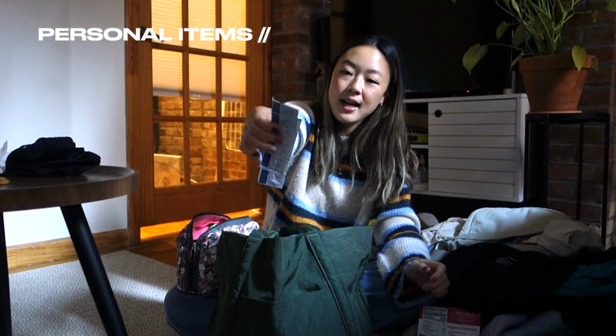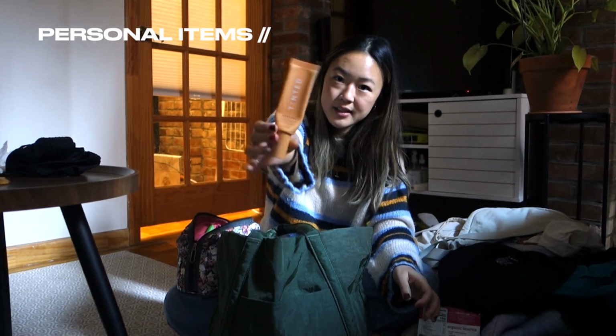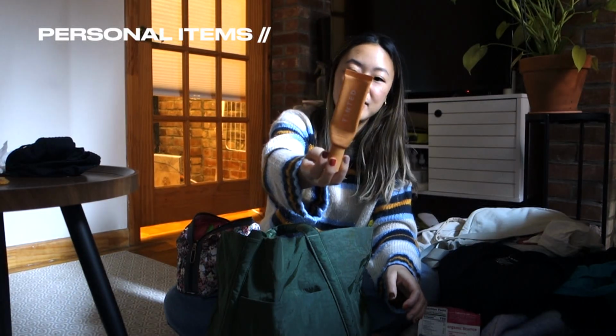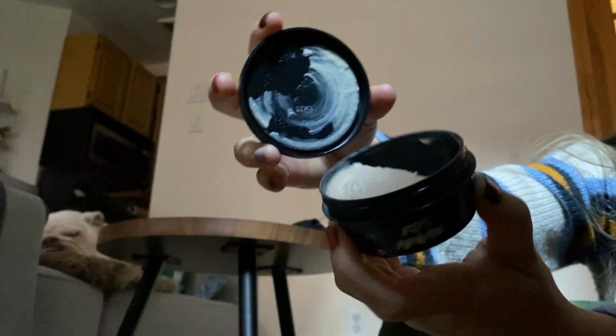Gotta have my contacts so I can see. I wear daily AccuView ones. My favorite sunscreen of all time, this one's by Live Tinted, and it's SPF 30. I wish it were higher, but I love the consistency of the sunscreen, so I will never stop using it. I have this body conditioner by Lush. It's the Rose Argan one. I actually got this as a gift, and it's the perfect cute size to travel with.